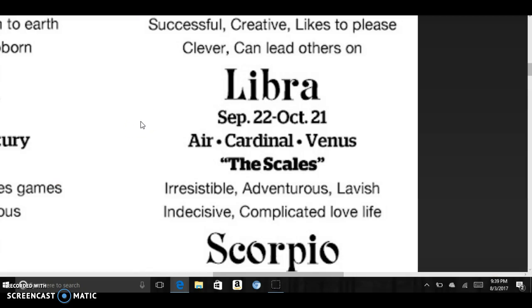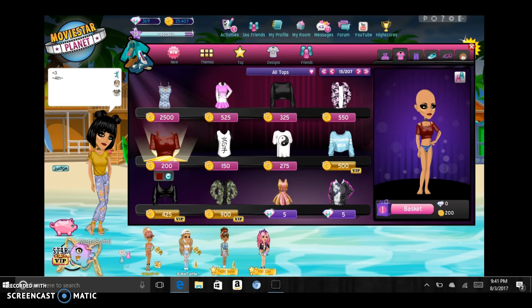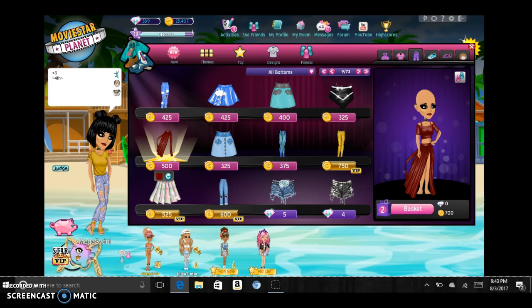Next is Libra. They're Air and Venus. They're the scales. They're irresistible, adventurous, lavish, indecisive, and they have a complicated love life. Now, because Libras are Venus, which is a planet that is red, and they also have a complicated love life, I wanted a deep red for the look. And also they are adventurous, so we pick a top that comes off to me as a little adventurous. Now, because Libra is air, I wanted the pants to be flowy, just like the skirt.